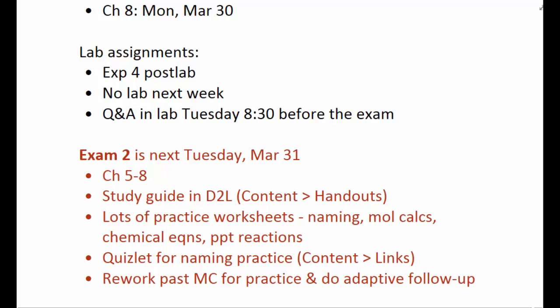I have those in D2L and content and links. Okay, so you go to content and then click on links, and I have a link to those Quizlets. So those will help you memorize the polyatomic ions if you had a little bit of trouble with that too. They'll also help you write formulas or write names based off of those. You can go back into any past Mastering Chemistry assignment and work those as practice.